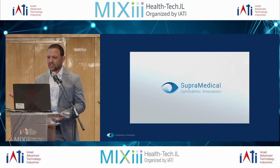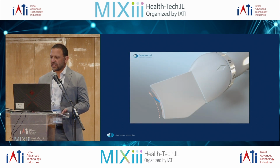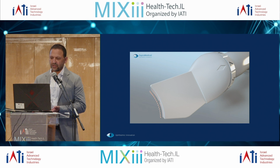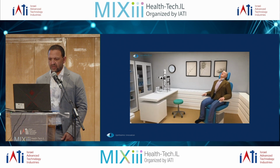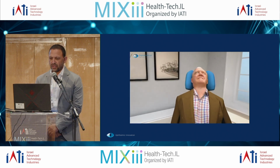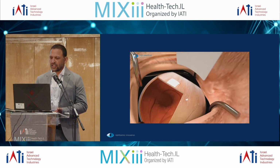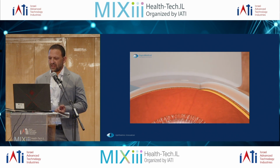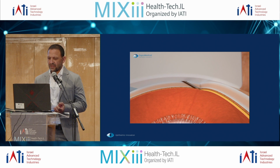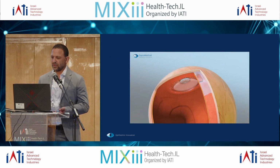So we have a short animation to demonstrate how it works. There is an angled needle whose penetration depth can be adjusted according to the scleral thickness. It's an in-office procedure, similar to the intravitreal injection that you are familiar with. With the patient's collaboration, we locate the injector on the limbus. The needle penetrates through the conjunctiva and sclera, where the bevel is in the optimal position for applying the drug. And the drug just spreads and reaches the back of the eye.